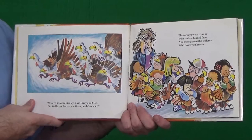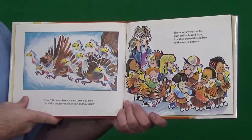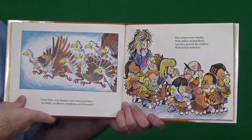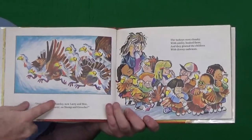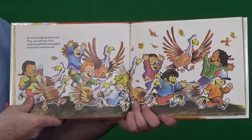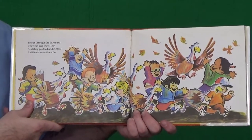"Now Ollie, now Stanley, now Larry and Moe, on Wally, on Beaver, on Shemp and Groucho. The turkeys were chunky with smiley beaked faces, and they greeted the children with downy embraces." Oh, that looks sweet. I want to hug a turkey. "So out through the barnyard they ran and they flew, and they gobbled and giggled as friends sometimes do."